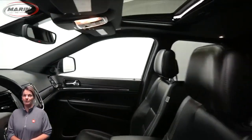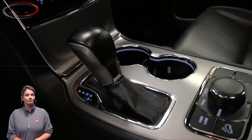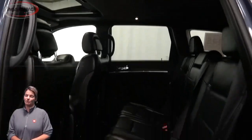45,000 miles on the odometer, 8.4-inch touchscreen, navigation, remote start system, power sunroof, power liftgate, 3.6-liter V6 engine, and so much more.